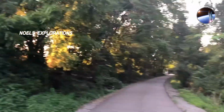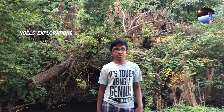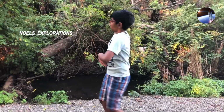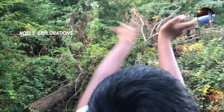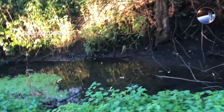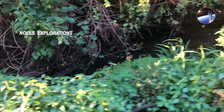But then actually, this is quite cool. Behind me, you can see the after effects of the last tropical storm that happened around here. A tree falling, that's sort of a mess. I don't really know what it is, but I know that there's a tree in there. This is a minor stream that you see.